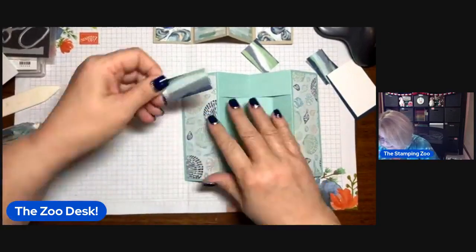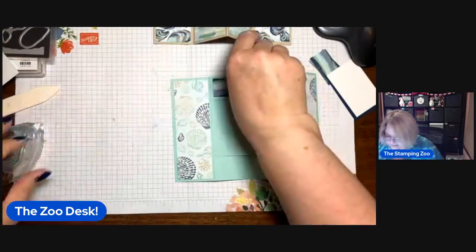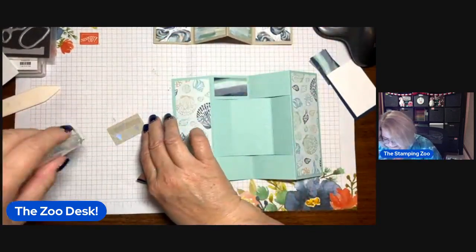And then I thought these were kind of fun patterns. They obviously mimic waves.